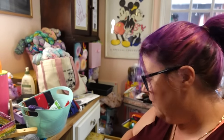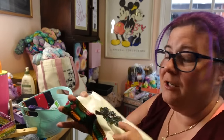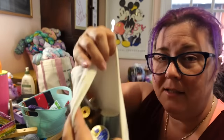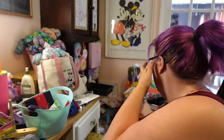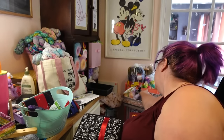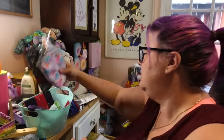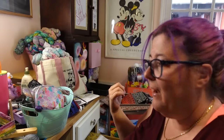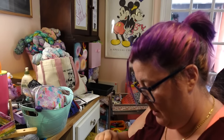All right, I'll go through this in a minute. I have project bags for every occasion. This one, actually, this is Notions. This is thread and needles. More knitting needles. If I can empty the top of that off, I could put more supplies in that, and put this in the drawer where they belong.